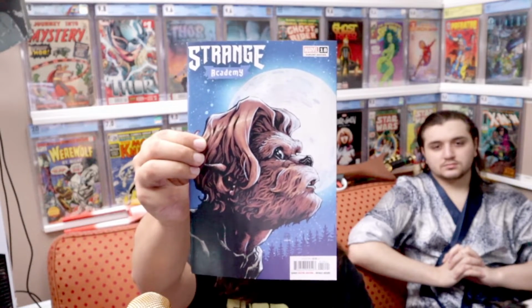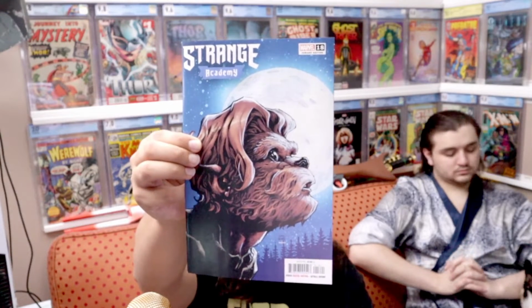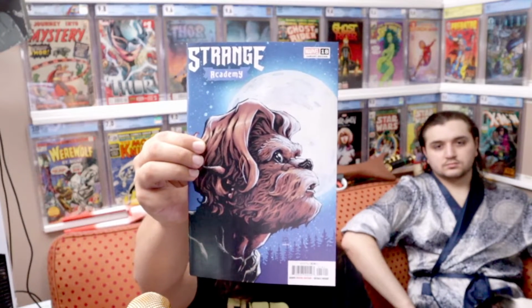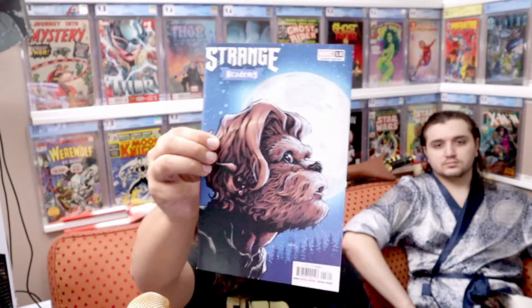I kind of think this one would look better in black and white, because I have that opinion about all Stegman work. It looks fine in color, I like it, but I keep looking at it and I want to see it in black and white, just inks. I need to read that series still. That's all I got for that one.